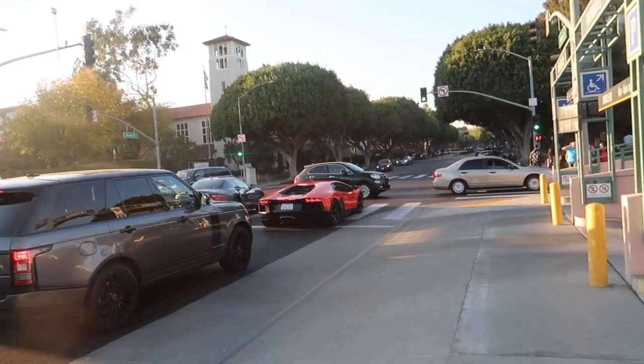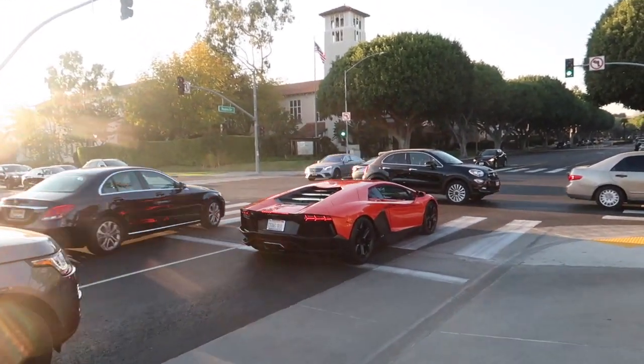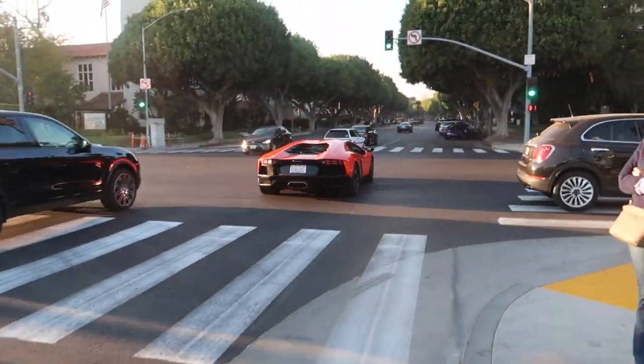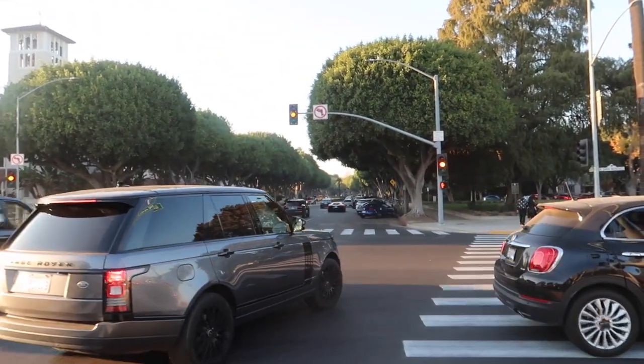Another Aventador. This one's plated as Orange Bull. That's so sick. Goodbye, my friend.